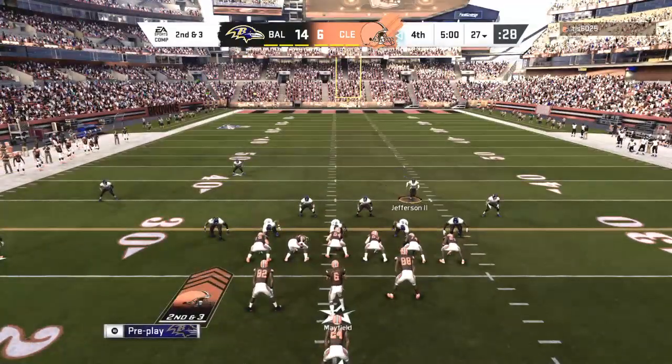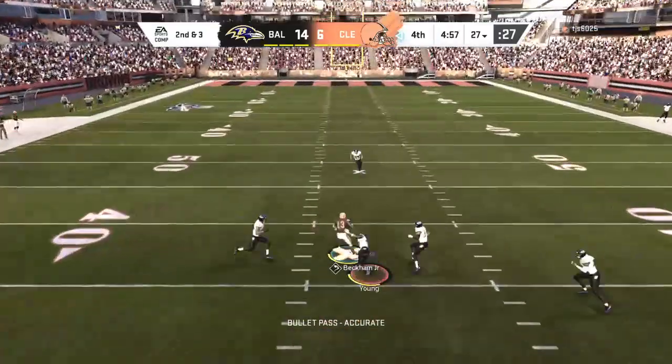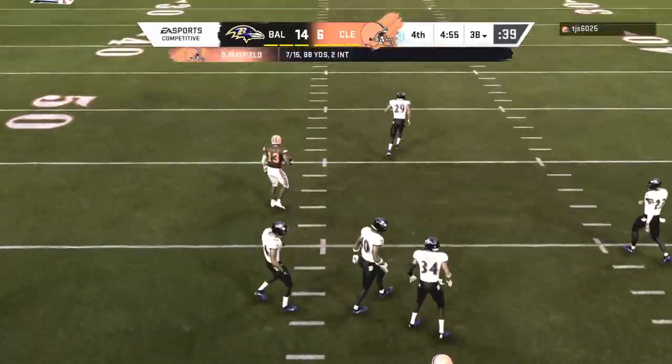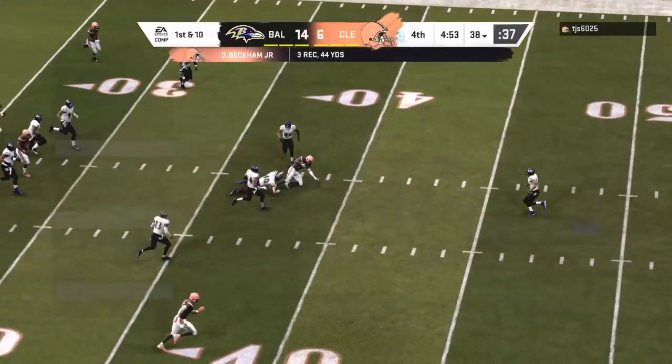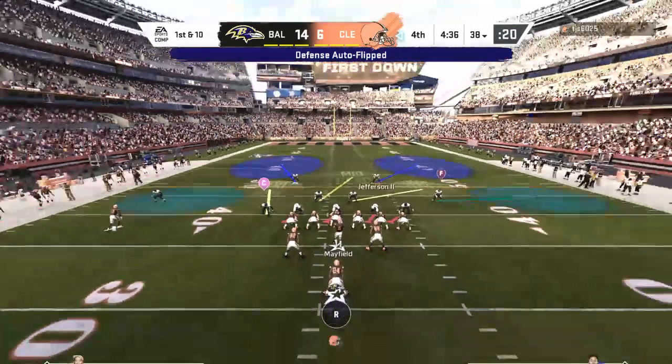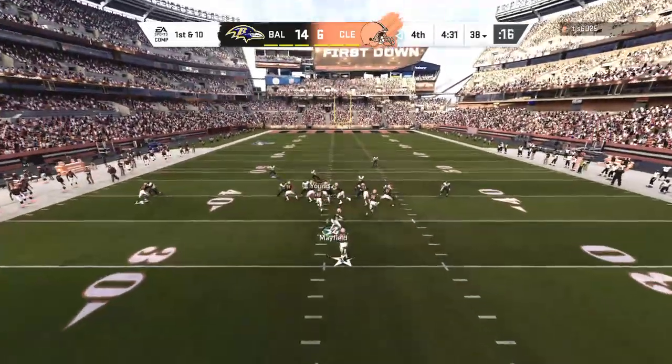Alert, alert, alert, alert. One touch. Looking to throw again on 2nd down. Mayfield. He finds his target, Beckham. And he's taken down, but able to slip across the 35. 11 yards there, 1st down. So here's a 1st and 10 at the 38.